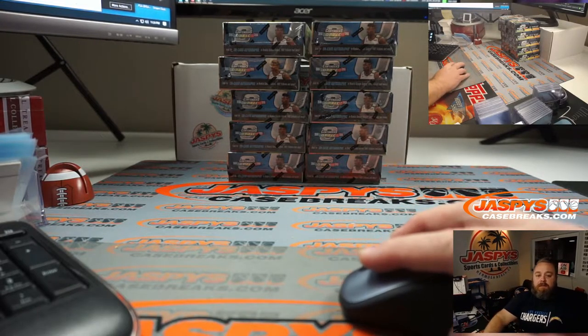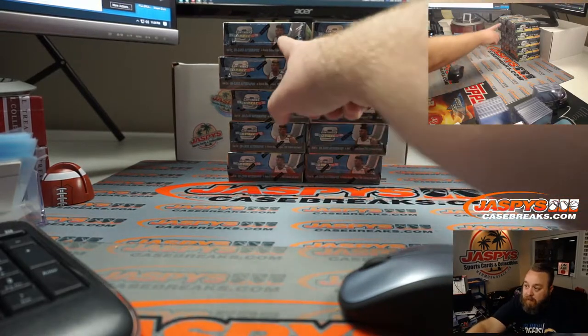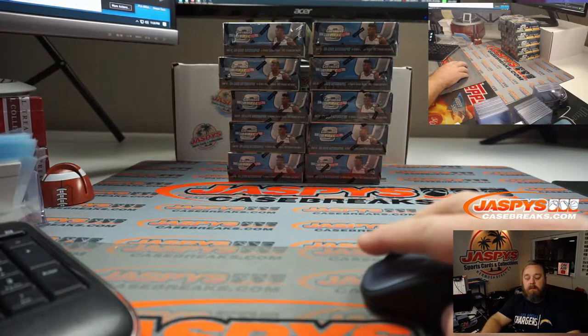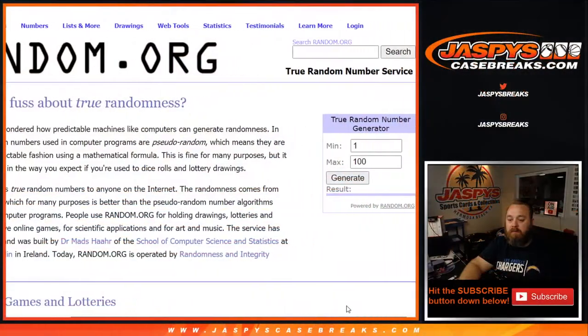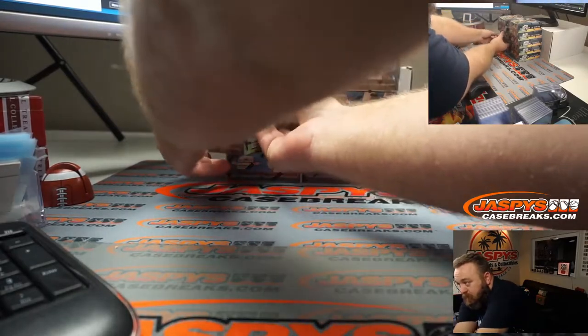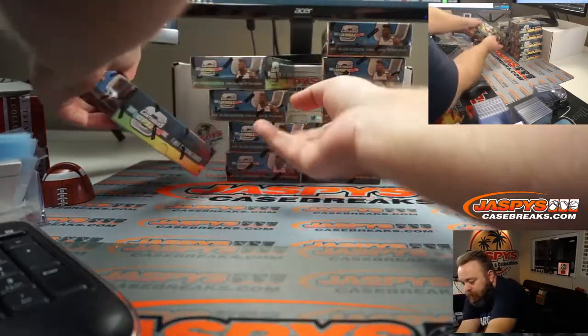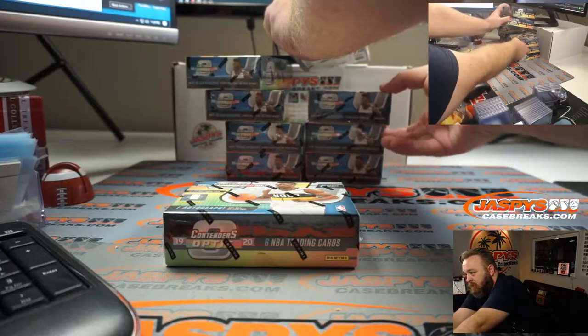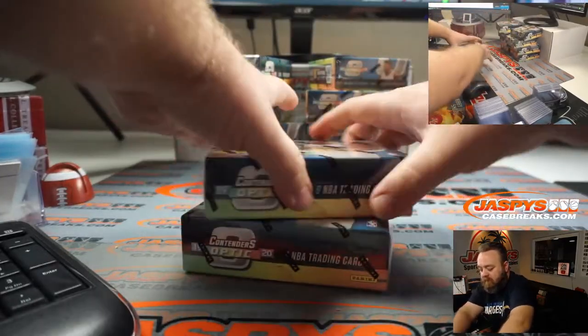So we're going to come back over here to random.org for a second. Like I said, 1 on top on the left, 5 on the bottom, 6 on top on the right, 10 on the bottom. So, 1 through 10, the first box we're going to do is number 4. And the second box we're going to do, number 8. So, let's kick back over here. Box 4, it's right here. And 6, 7, 8. There you go. So, those two I'll set aside real quick.